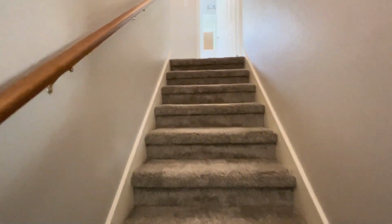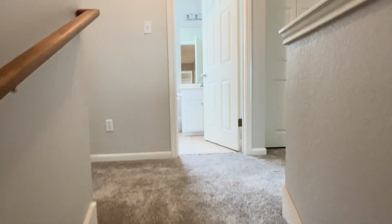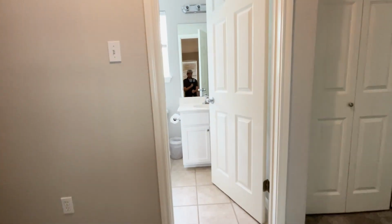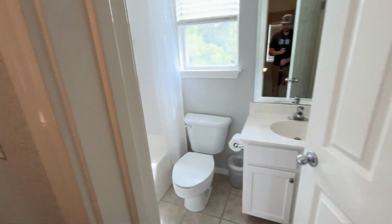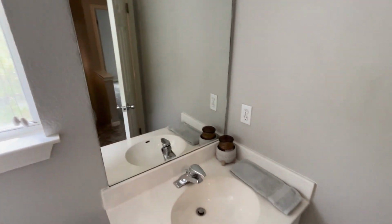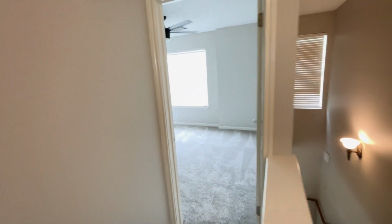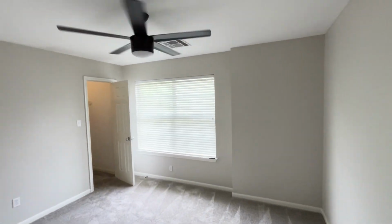Upstairs, this is all carpet. This leads immediately to the first full bath. Pretty small. I do like that it has this natural light looking out into the backyard, but it is a very small bathroom. Then we have guest bedroom number 1.